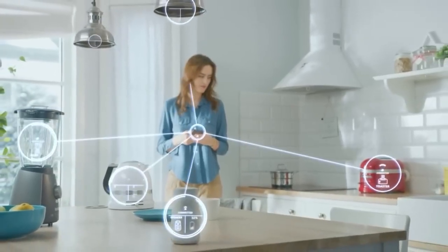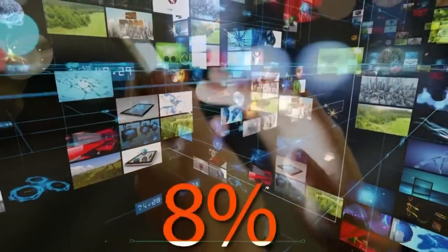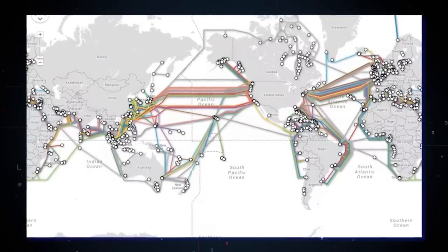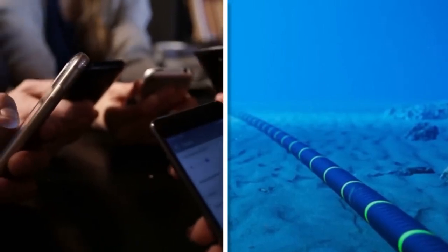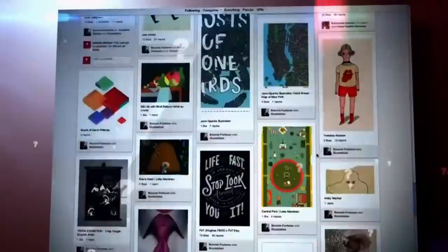Did you know that nearly all your online activity relies on a hidden world beneath the waves? It's true. Over 99% of international internet traffic travels through a vast network of undersea cables. These cables, spanning thousands of miles across ocean floors, are the invisible backbone of our digital age. They carry everything from emails and video calls to social media posts and financial transactions.